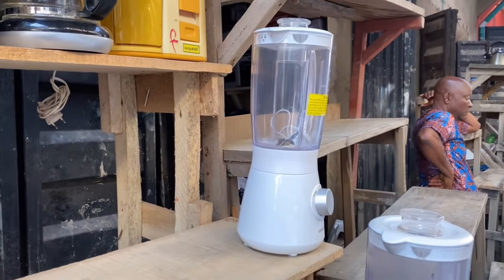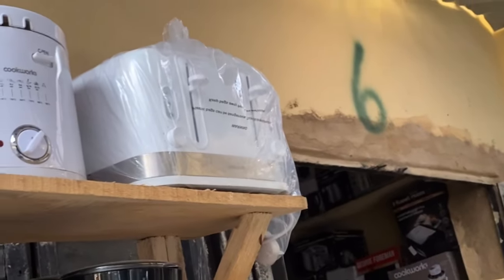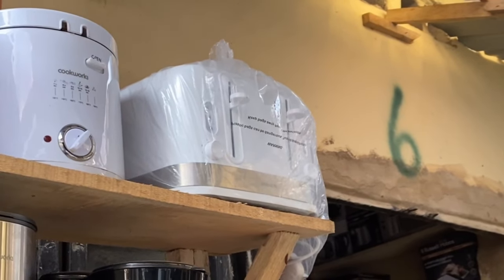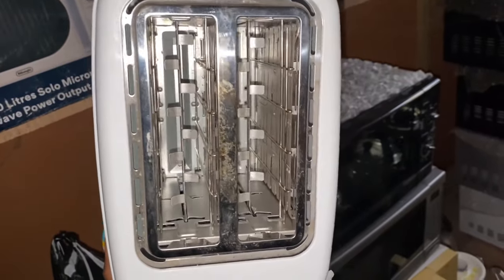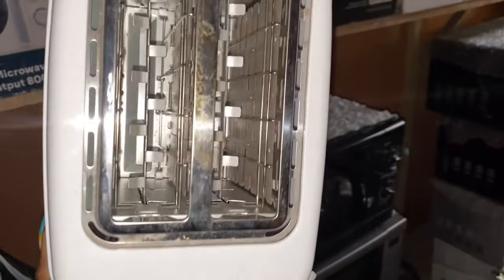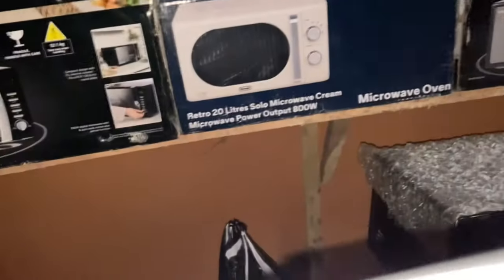Okay, so she sold that one for us, 12,000 naira. How much? That one up there is 3.5. It kneads very well. But this is a Cookworks 2-in-1. How much is this one? Have them clean this thing. So she will sell this one for you guys, 1,500 naira.